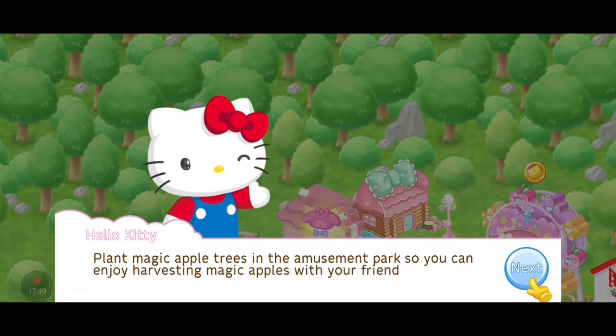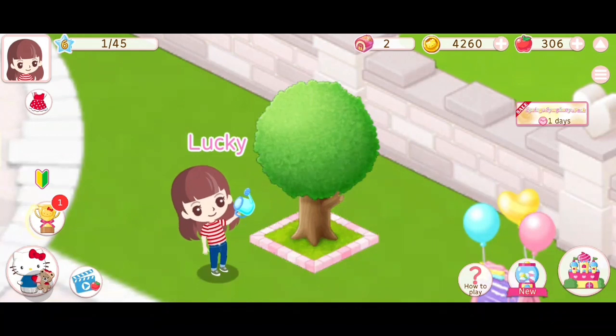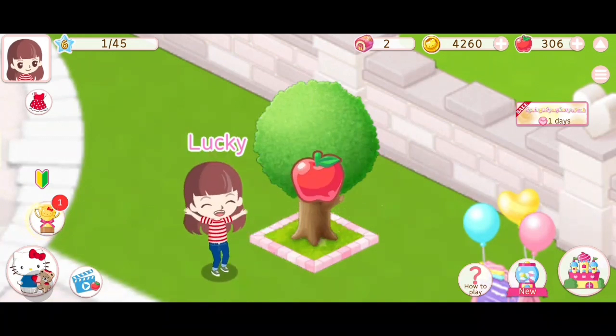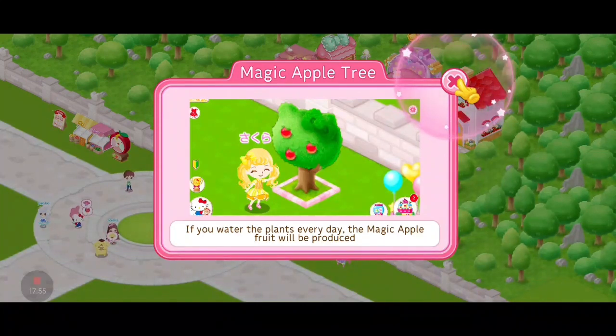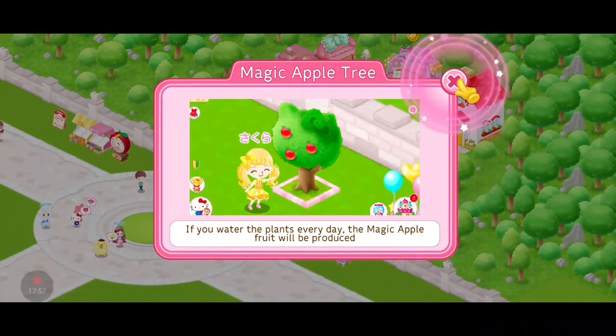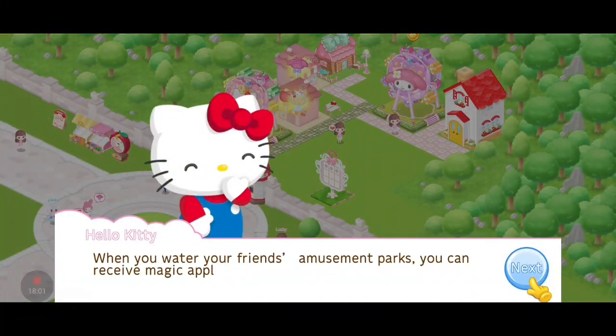Plant magic apple trees in the amusement park so you can enjoy harvesting magic apples with your friends. If you water the plants every day, the magic apple fruit will be produced. When you water your friends' amusement parks, you can receive magic apples.